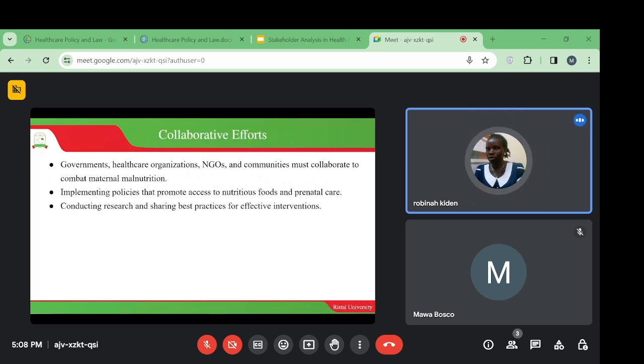Collaborative efforts. Governments, healthcare organizations, NGOs, and communities must collaborate to combat maternal malnutrition. Implementing policies that promote access to nutritious foods and prenatal care. Conducting research and sharing best practices for effective interventions. So this is very, very important to make sure that this problem is combated.